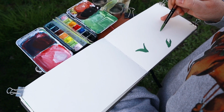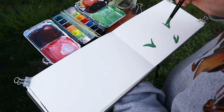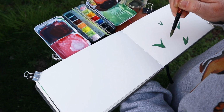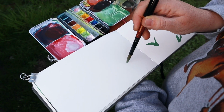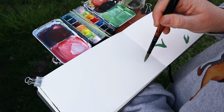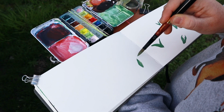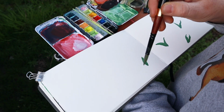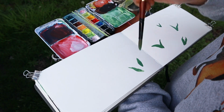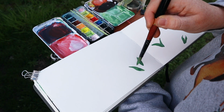It is breezy, so my subject is bouncing around everywhere, which isn't the end of the world. It just takes more to focus on. And then this section is actually down here, but I can paint it a little bit higher up because that's the beautiful thing about painting. You can change things around a little bit. There.